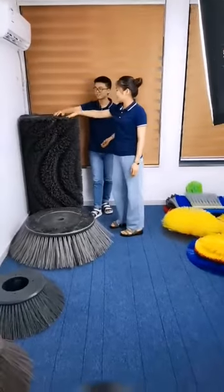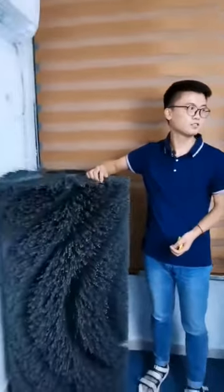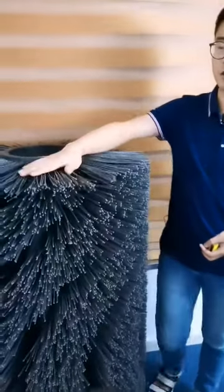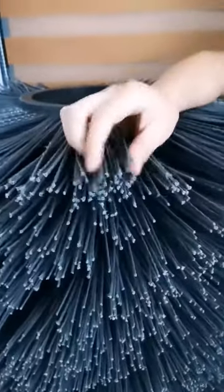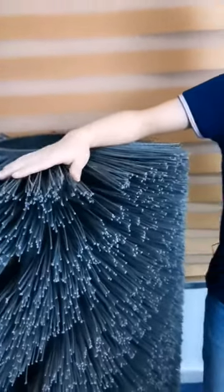I saw the brush filament is very strong. Yes, I think it's very strong because the normal brush filament I saw before is very thick, not strong like this. So what kind of material do they use? For this filament, we can use PP filament, polypropylene, and we also can use composite PP filament. Composite PP is stronger than the normal PP filament. So its lifetime will be longer, right?